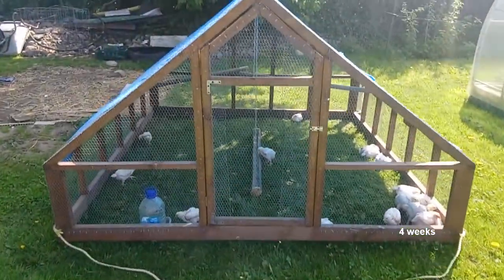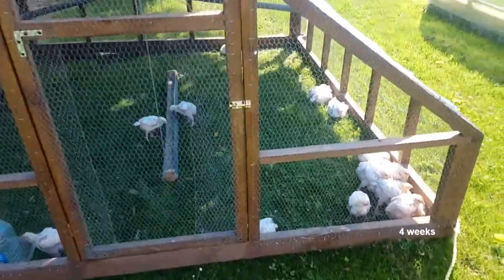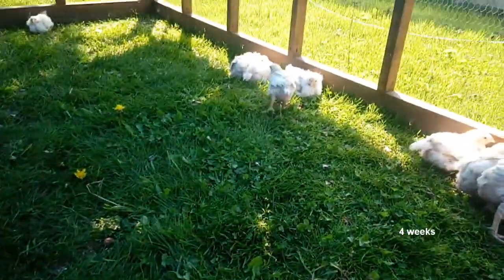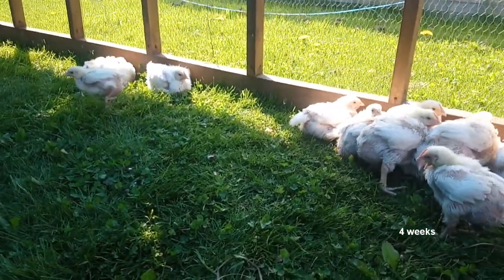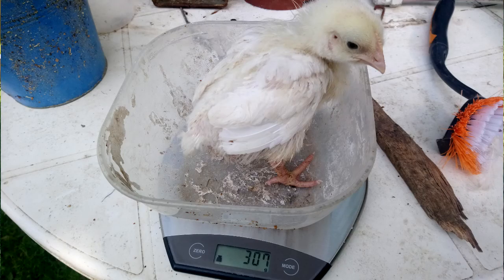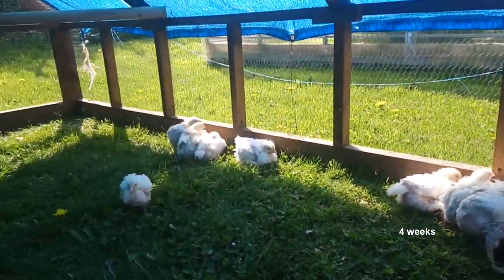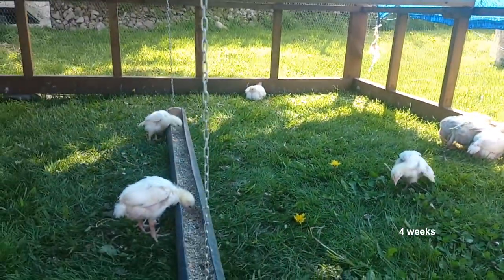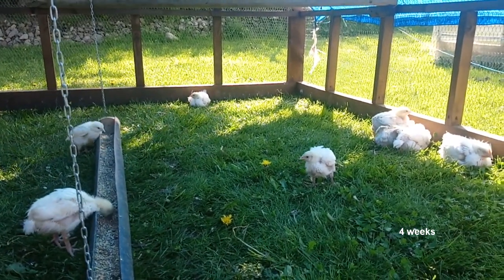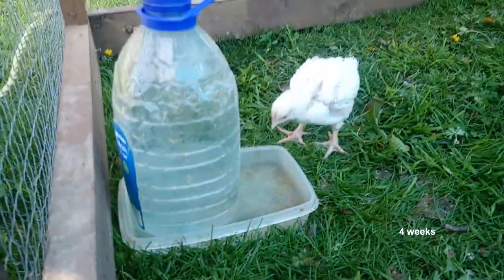It's a lovely day today. The chickens are outside and they are 4 weeks old now. The biggest one I weighed was 760 grams. The smallest, 300 grams. But they're definitely growing. The weather lets them be outside the whole day. During the night we still bring them in because the temperature drops. They need plenty of water too.